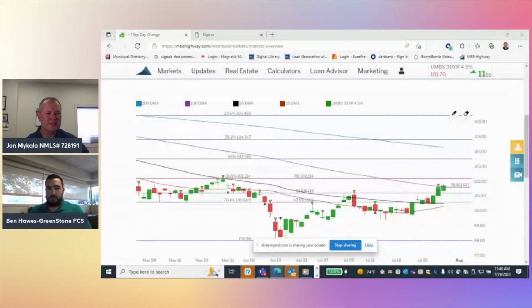I actually, while Ben's showing that, you guys, I'm going to do something for you here. I'm going to actually show you a screen so you can get kind of a feel of what the market looks like. So hopefully you can see this. This is actually mortgage-backed security pricing for today. So these are bond prices, not interest rates. So they're inverted, okay? Meaning as prices on bonds go up, rates come down.